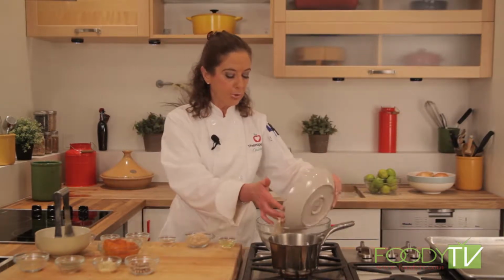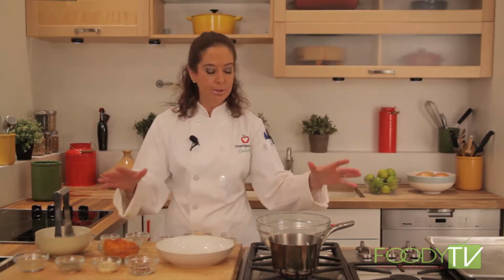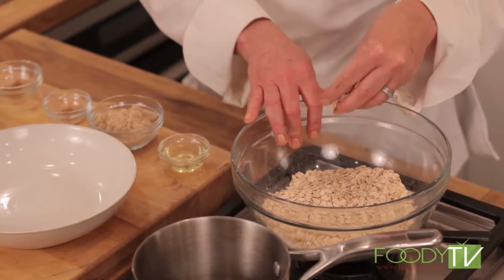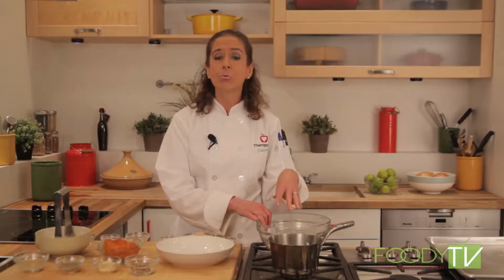First thing we're going to do is take rolled oats and put them into a very large bowl. I'm making a half a batch. This is usually a much bigger batch. Oats are a wonderful grain. They are high in fiber and they have a lot of soluble fiber. They're also high in potassium, and potassium really does help bring down your inflammation levels and helps your blood pressure.